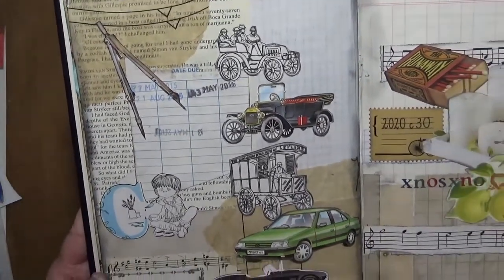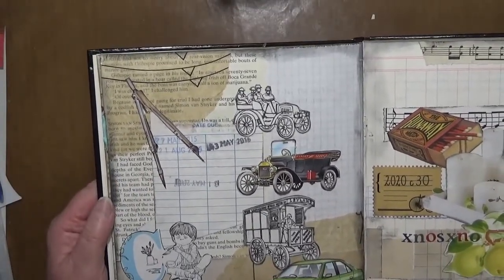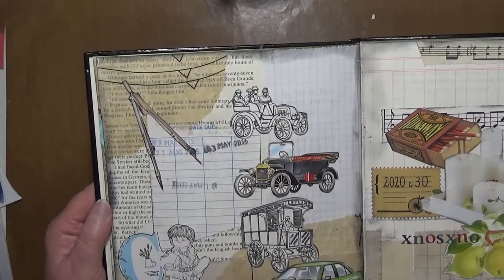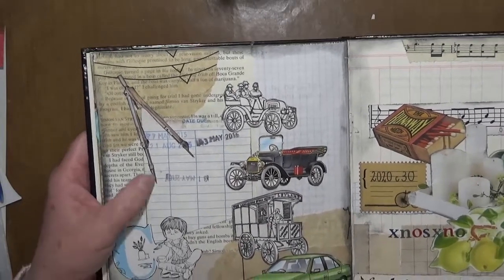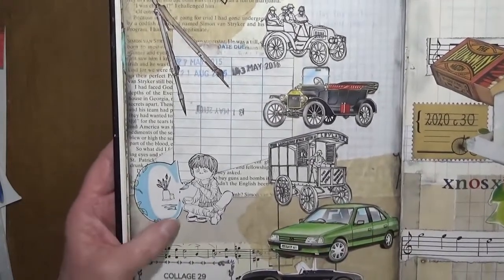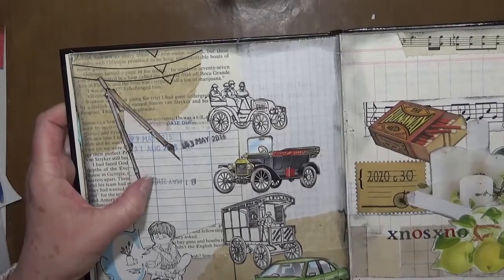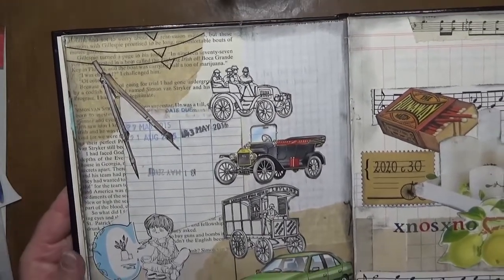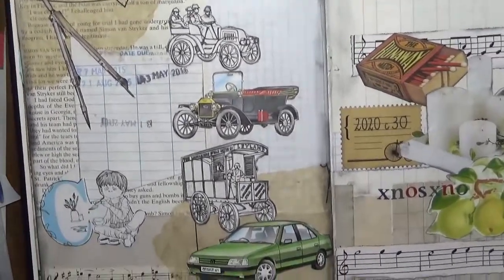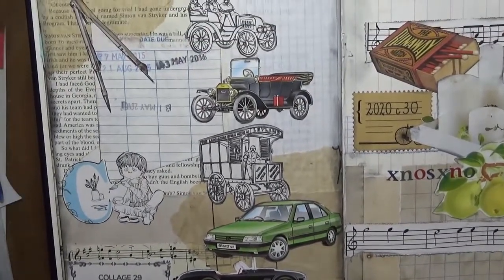The next bit was an office supply, which I found, I think that's called a protractor or a compass. I'm not sure. That thing. And then an illustration from a children's book. So I've got this little one here. A date, which I use as the dates. And a bonus was the sticker, which is actually this car here. So that was my 29.